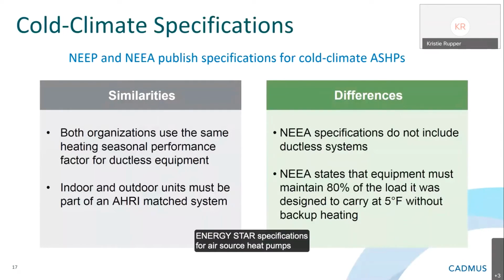ENERGY STAR specifications for air source heat pumps have a lower HSPF than those used by NEEP or NEEA to designate cold climate air source heat pumps. The Midwest Energy Efficiency Alliance, or MEEA, has not officially published cold climate air source heat pump specifications for the Midwest region, but a 2018 MEEA study defined a cold climate air source heat pump as a model with 10.5 HSPF, which is very similar to the NEEP and NEEA designations of 10.0 for ductless systems.